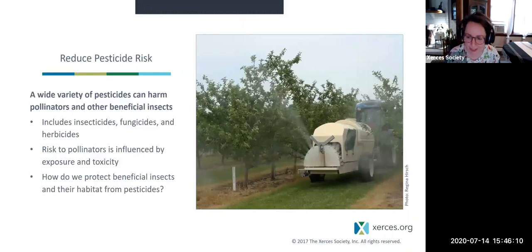So that's tillage. Again, Amanda and I are going to talk in much more depth about pesticides next week, but a wide variety of pesticides can be harmful to pollinators and other beneficial insects. And when I say pesticides, I'm including all of the sides, right? So insecticides, fungicides, herbicides, etc.